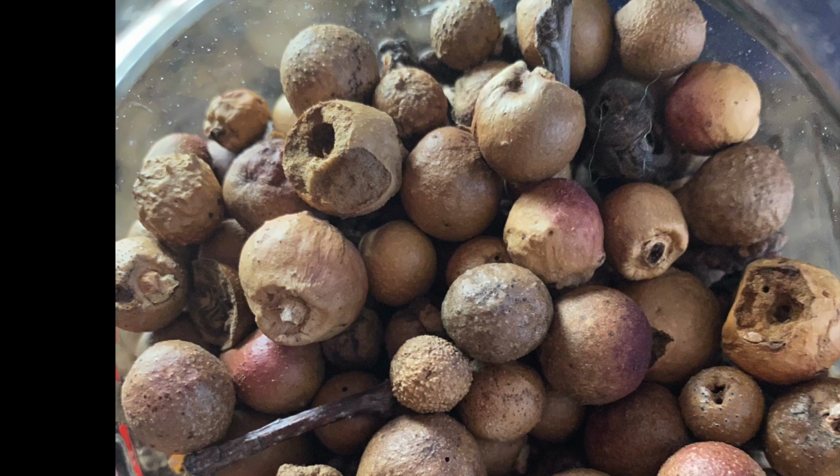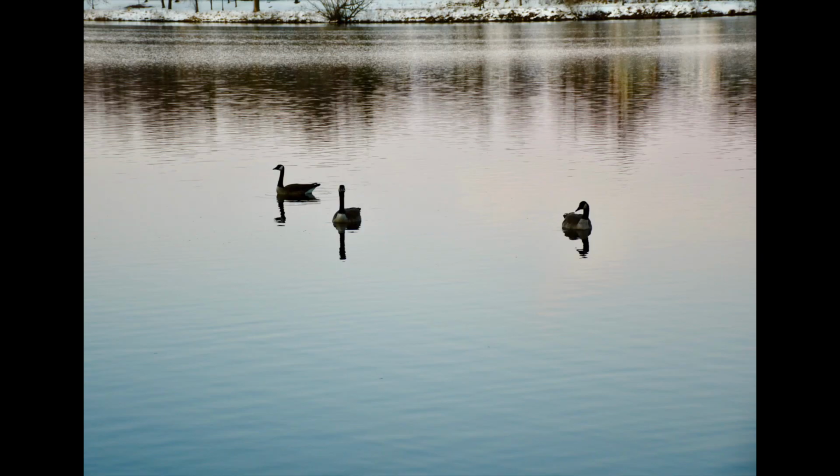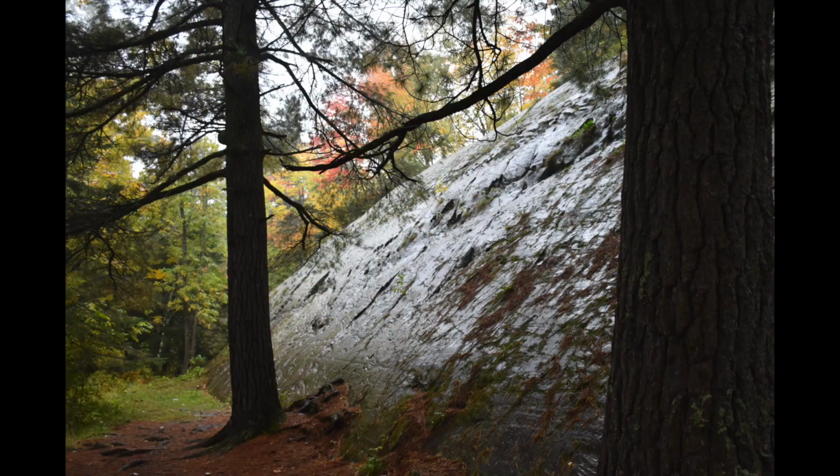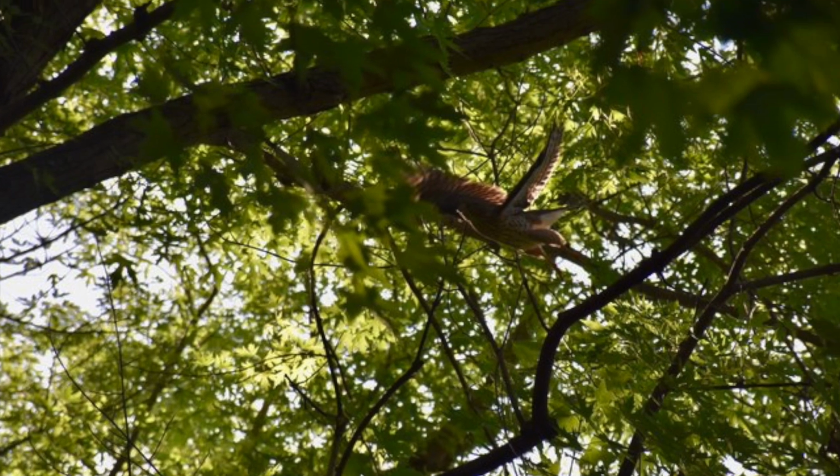I like to forage locally for what I can find in the spring and summer months, which really puts you in tune with nature. Being outside, watching things grow, anticipating when there's a great time to harvest, and then there's so much inspiration.